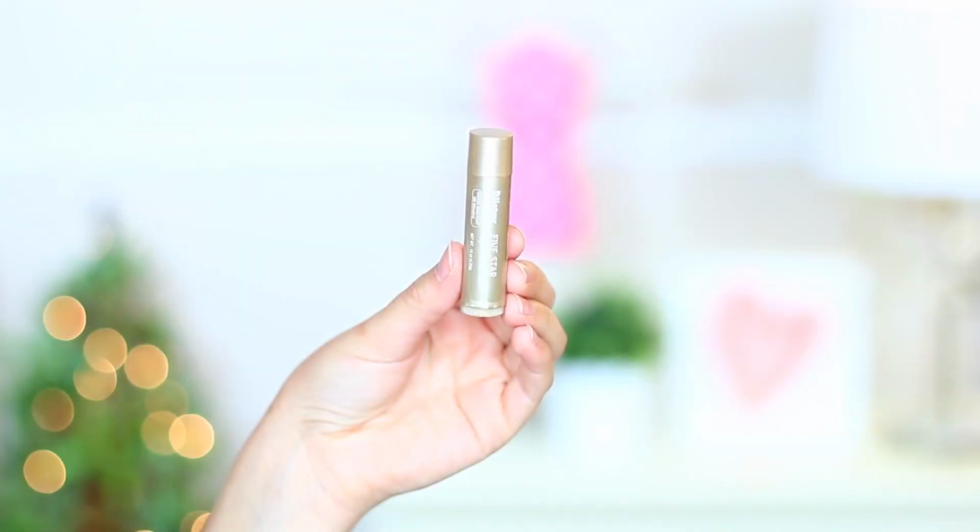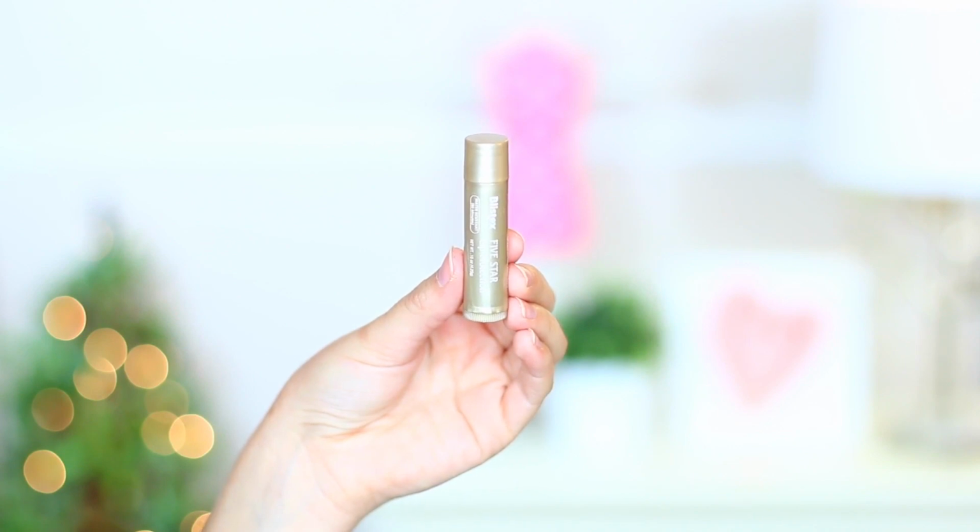Next is this chapstick, and this is the kind I always keep down at my vanity and use while I'm getting ready. This is the Blistex 5-Star Lip Protection Chapstick, and as I'm reading that, I just realized it has broad spectrum SPF 30. That's pretty cool. So I already have a new one that I have been using down in my room because I just love this. It is super inexpensive for one.